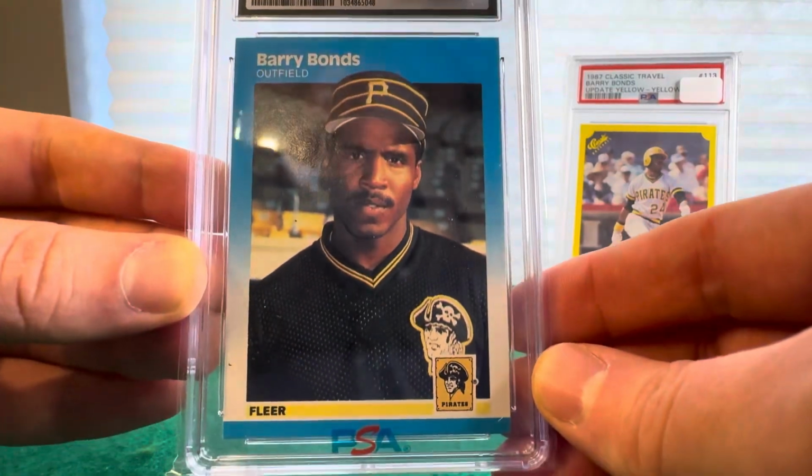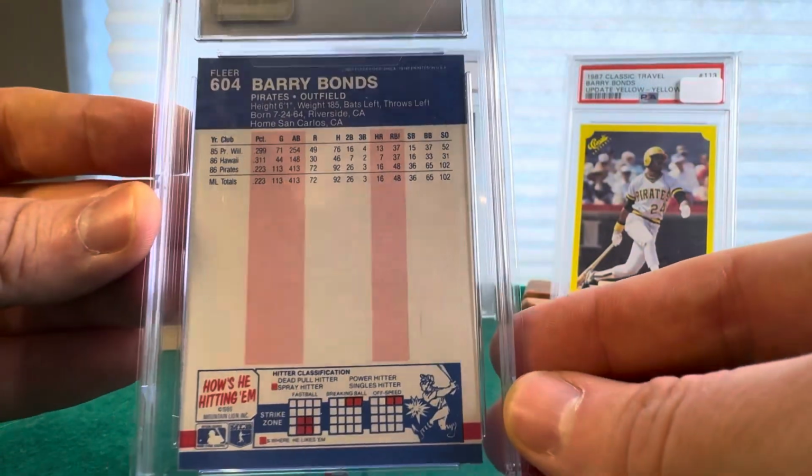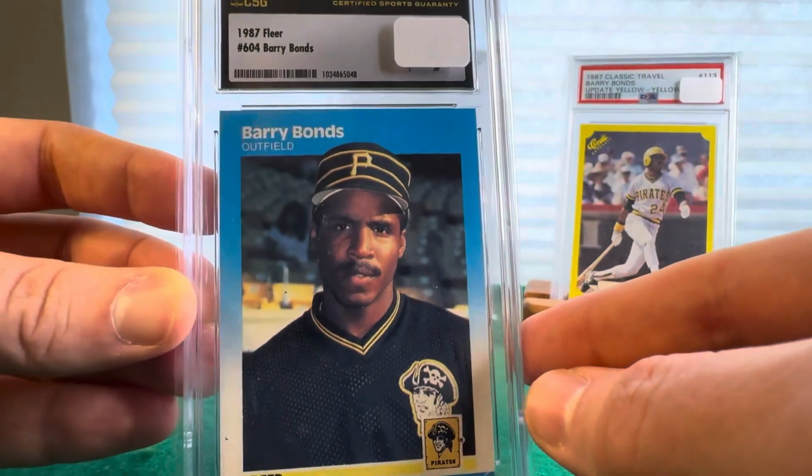Now this isn't the exact same copy. This is a different one that met my eye and pleased my eye. 87 Fleer. But a lot of memories associated with these kinds of cards. And this is in a beautiful CSG Mint 9.